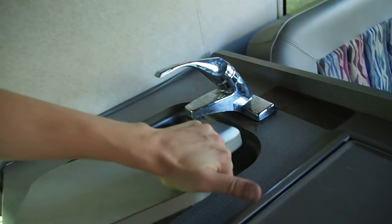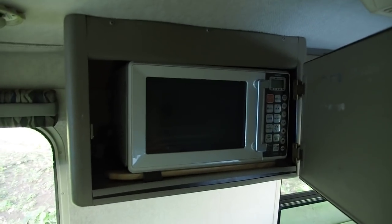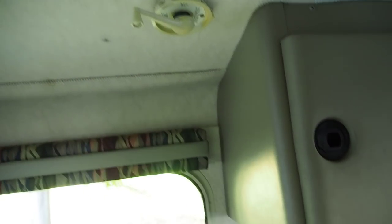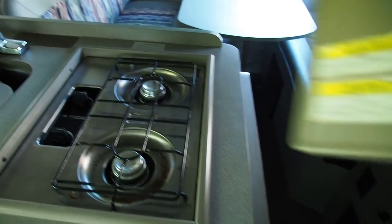So sink here. That's reasonable. Microwave here. That's reasonable. This one, I wonder what this is for. And then this one's your burners. So dual burners.